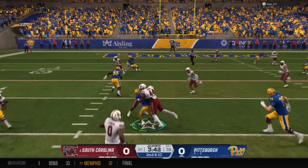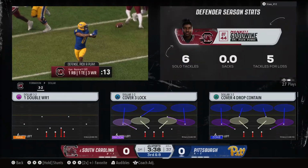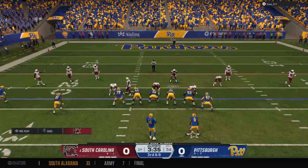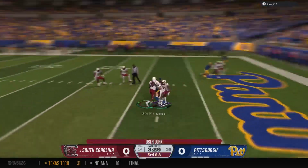They're setting up the screen, and they pick up just a few on that completion. Yeah, and you're going to see this offense find different ways to get this running back involved. It's not just going to be on handoffs, and they're certainly going to line him up in different places and even throw him the football. But the screen game's a big part.